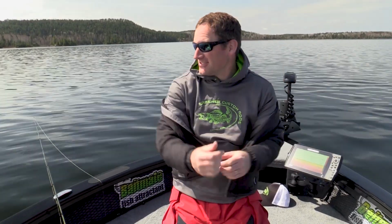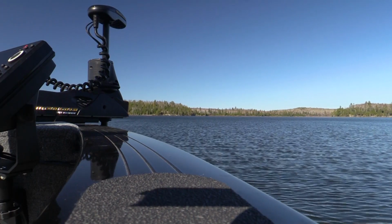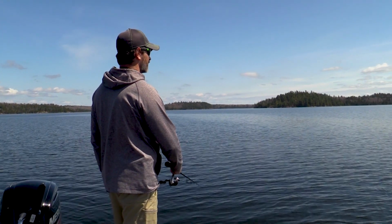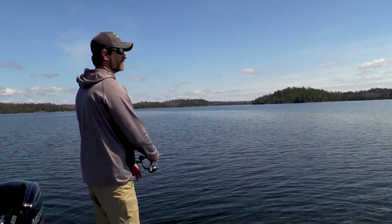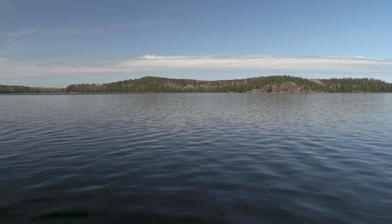It is time to start shedding some layers here. She's getting hot, guy. It's getting warm. We left the cabin this morning, it was like 43, I think. We were bundled up, hats and gloves on, and now look how the wind's laid down, and the clouds are disappearing. That's pretty much the norm up here though, huh? Yeah.